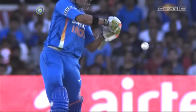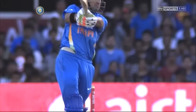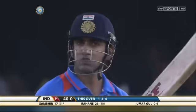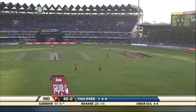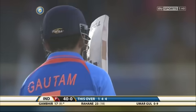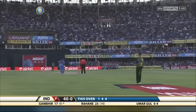We are into the fifth over. He's got his second four from this over, from Umar Gul. Good follow-through. Eye on the ball till the last second. Classic example of how he got under the ball there to get the elevation over the infield. These are shots that batsmen practice in the nets these days.